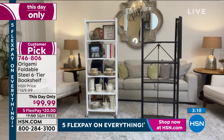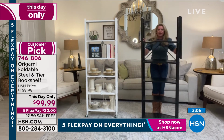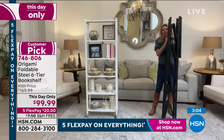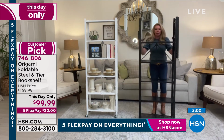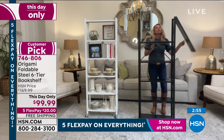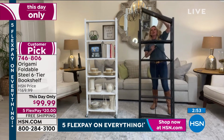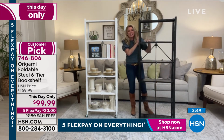So it's origami. Again, I have to go back to the fact that this is zero assembly, so it's going to come to you flat packed like this, okay? All right, all you have to do is open it up. There you go. Boom, it falls perfectly into place. There's that origami toggle right here. Swing this one over, and I will be honest with you, I'm very happy that this one is free shipping because this is solid steel. It's not the lightest one that we have, okay?